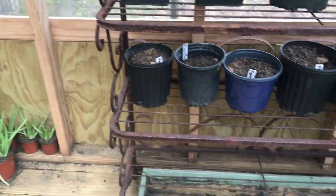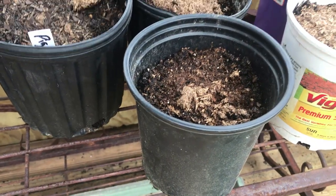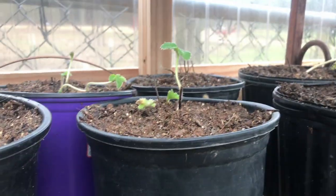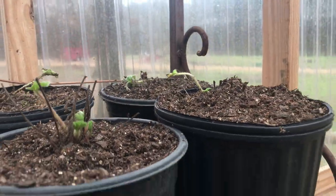Over here, look how good some of this stuff has done. This is our pigeon pea. It's not coming up yet, but we've got a little movement in the topsoil right there. This here is the bell peppers. You see a pepper plant and a strawberry coming up there. Some strawberries coming up here. Very good. Some more strawberries up here. Wow. Great.